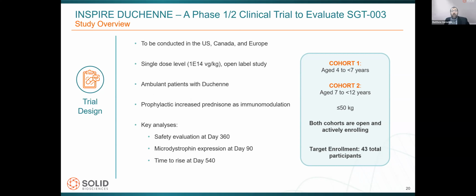Yeah. So I'll start off by saying that the time to rise is one of the functional assessments we're doing. We are doing others, at different time points throughout. So that is not the only functional assessment that we'll be looking at. We've identified day 540 as a key time point because that is 18 months. It is a little bit further out than some other studies have done. And that is really done to try to maximize any potential to see change between what would be the natural history of the disease and potential changes that we might have after dosing. That's based off expert opinions, looking at natural history studies, as well as taking other data from trials that are both ongoing and in the past to try to make the best trial design going forward. So it is a little bit longer than I think you may see in other trials.